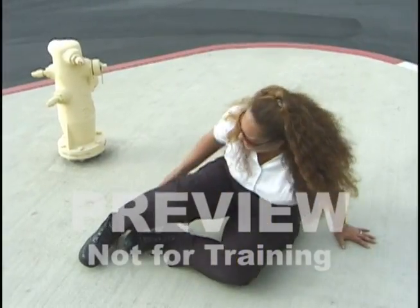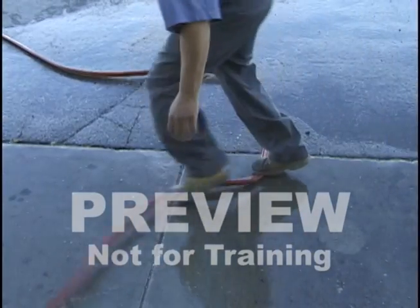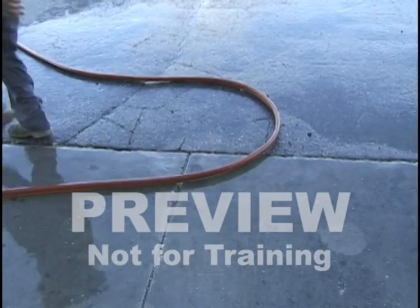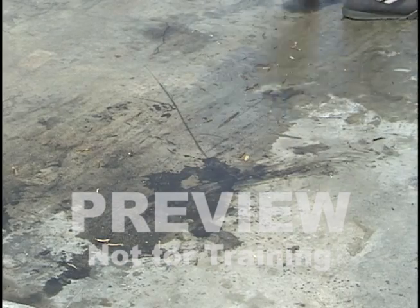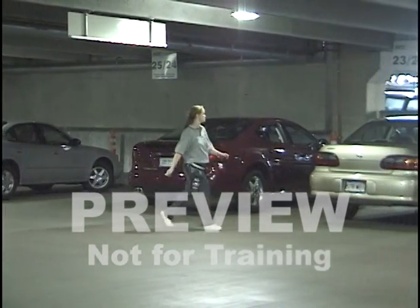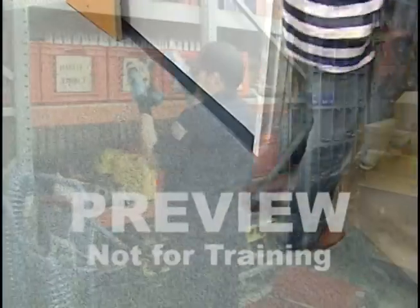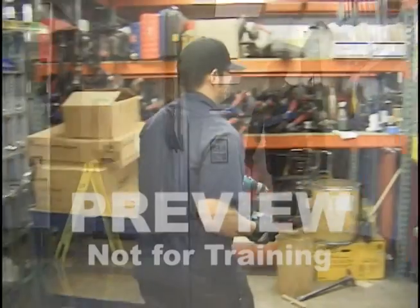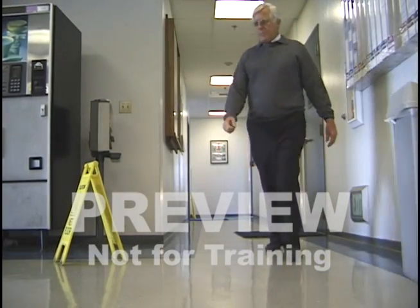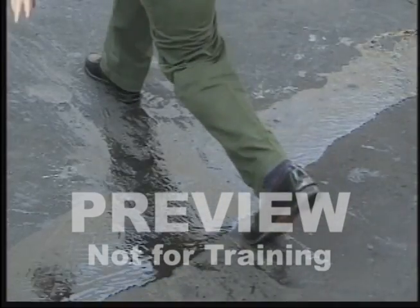Slips, trips, and falls are one of the most common causes of work-related injuries worldwide. They result in pain, suffering, and lost wages for thousands of employees every day. The company experiences lost productivity and high medical costs. When it comes to slip and fall injuries, no one wins. The good news is that the vast majority of slips and falls, over 90%, are preventable incidents.